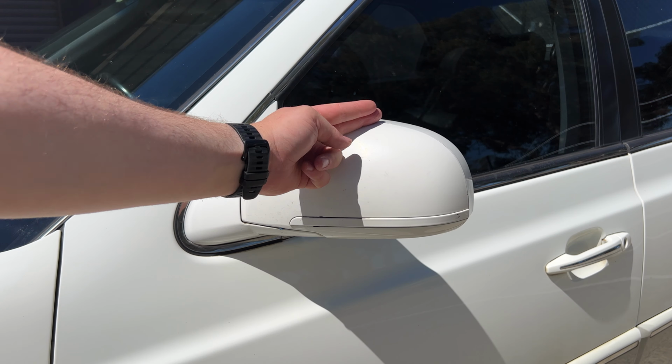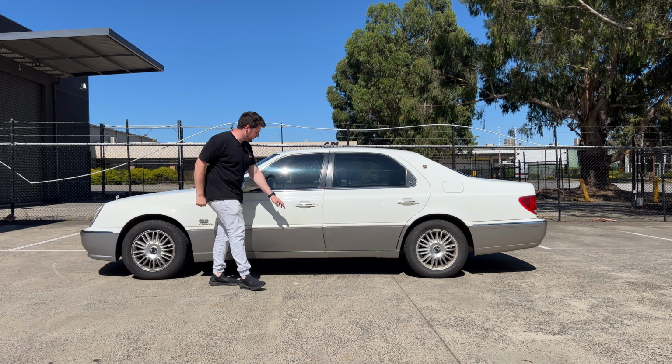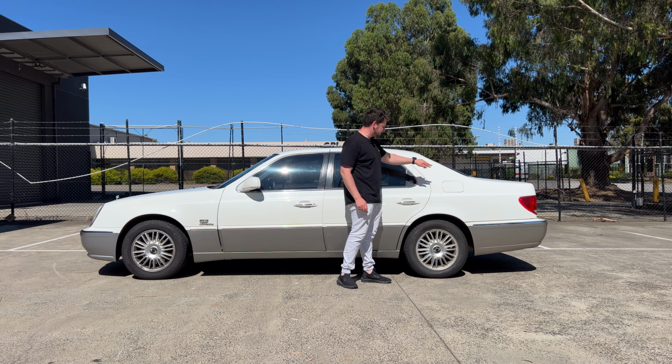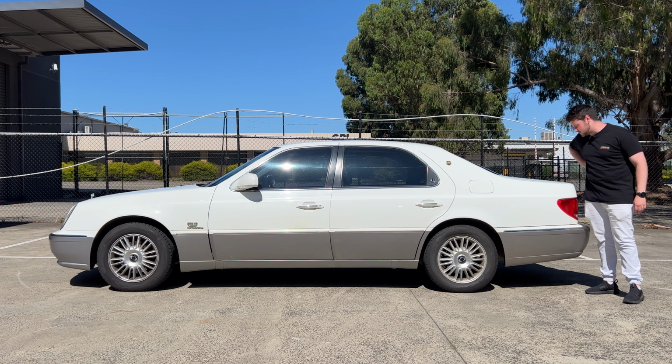You have mirrors here, pretty standard, though they are folding. You get a sunroof here, which is one of the most rare options of this car. Hardly any of these came with it, and mine's got it. Let's keep going. You got this chrome on the door handles, and look, SsangYong badge there. Got no idea what this is, but I'm pretty sure that's aftermarket. And yeah, it's a bloody workout walking to the other side of this car.